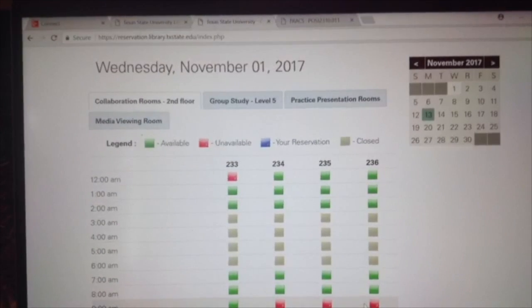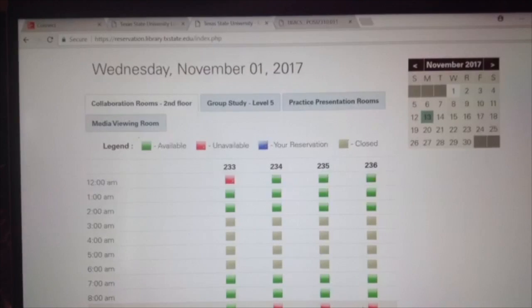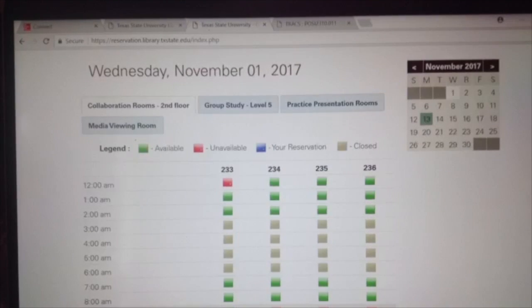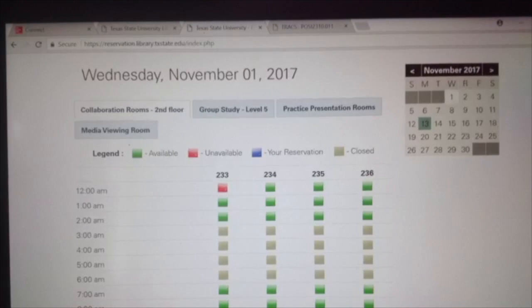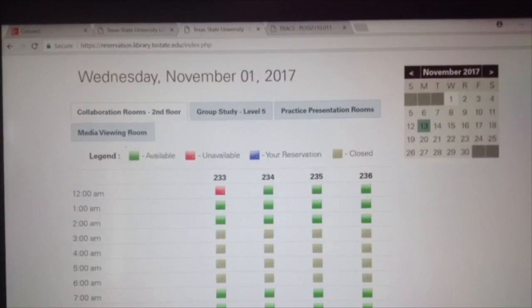On the right side of the screen will be a calendar to choose your day of when you want to reserve your room. On the left side will be the times. The green squares are the available times and the red squares are the unavailable times, but the blue square represents your reserved time.